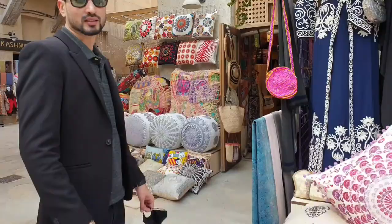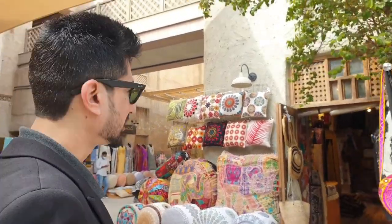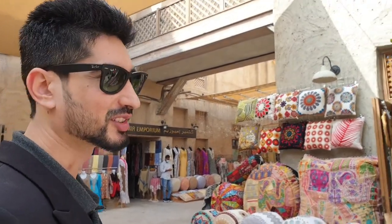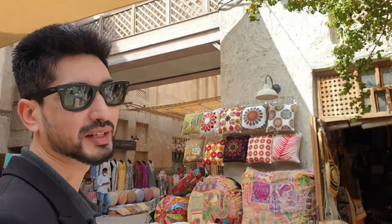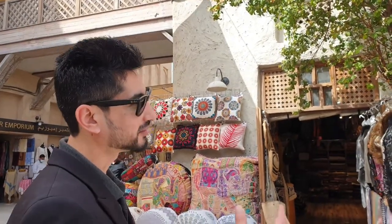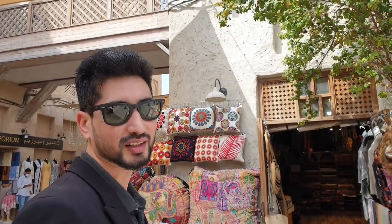You can find local items here. They are selling items like cushions and pillows and everything, the dresses of Emirati ladies. The style is the same, actually made from Kashmir, but they're good in styles.